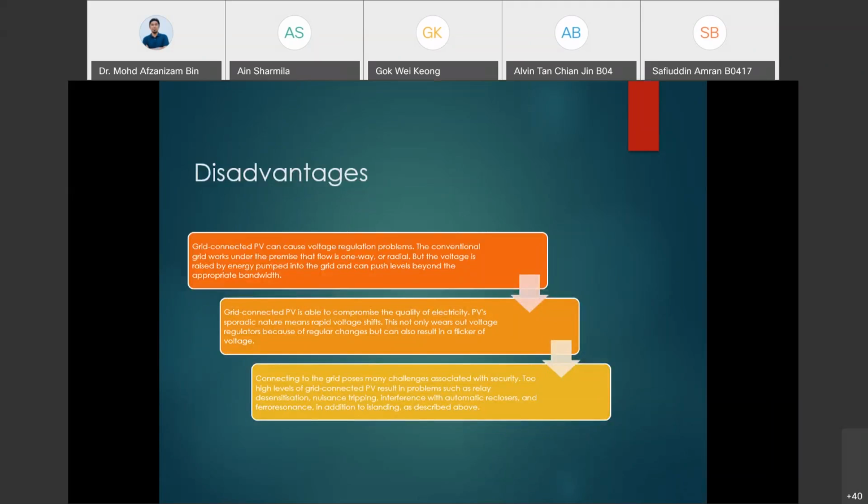The conventional grid works under the premise that flow is one way, but the voltage raised by energy pumped into the grid can be pushed to levels beyond the appropriate bandwidth. GCPV is able to compromise the quality of electricity. PV's sporadic nature means rapid voltage shifts, which can also result in a flicker of voltage.